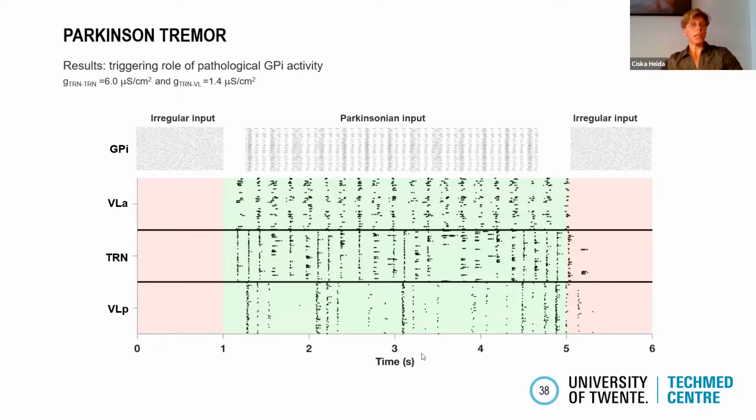This network suggests that all the oscillations can be intrinsic to the thalamus. Yeah, indeed, that can be the case. So it doesn't need any input. Once these settings are such that it starts to oscillate, it doesn't require any input in addition.